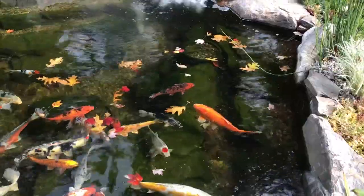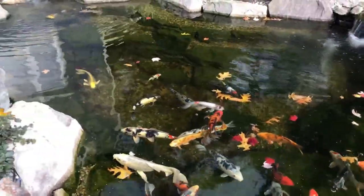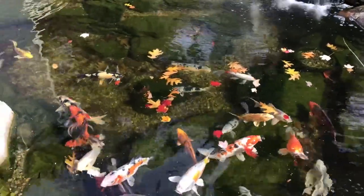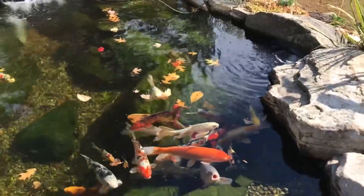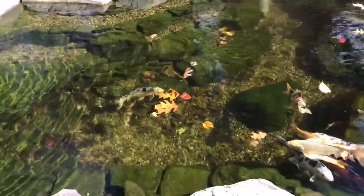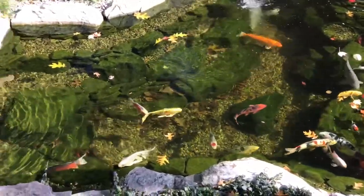Hey guys, water quality this time of year is excellent. Look at the clarity of this water. It's so nice. During the height of the season, it can be kind of dynamic. You have days where maybe it seems a little cloudy or something like that. Algae most definitely is not an issue in this pond. The water just stays really super crystal clear. Look at that ridiculous water clarity. Talk about being able to see right down to the bottom.